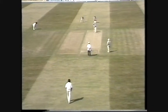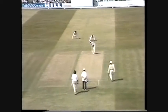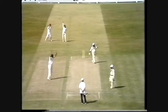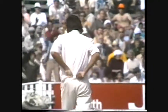Beautiful stroke, but very, very bad ball from Masood. Now it's Sarfraz to Greenidge. And he's caught it out. Yes, what a wonderful start for Pakistan.